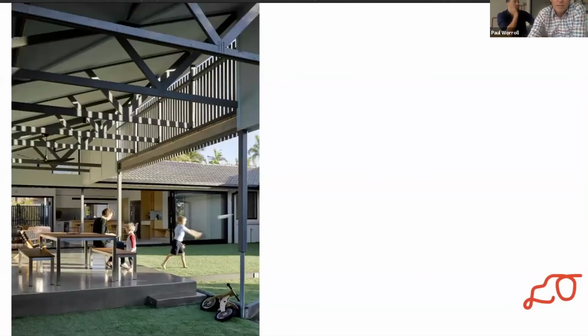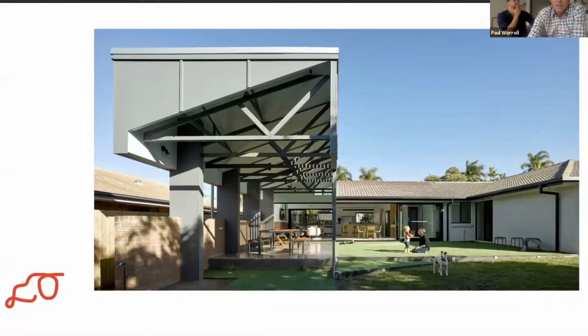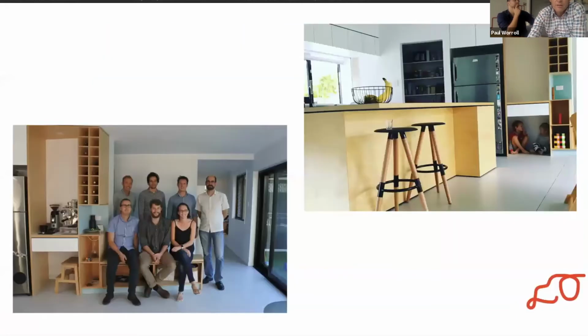And then looking back towards the house, you can start to see where the existing house was, which is that white brickwork to the right there. And then the extension is further to the left. So this is obviously the rear of the house, and I've just included a few photographs.